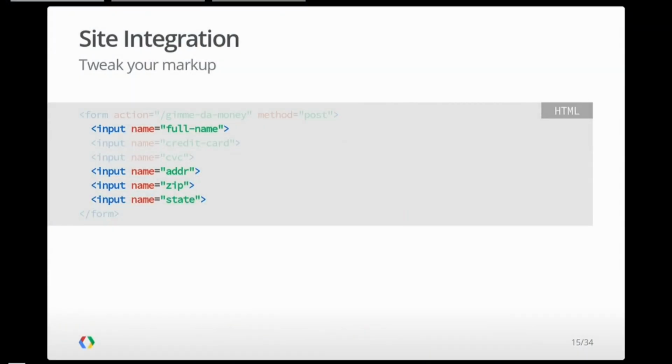So here's an example of a typical web form that you would see today. Unfortunately, the purpose of each input here isn't entirely clear to Chrome. It looks like billing because we have credit card and CVC, but we also have inputs that could be ambiguously for shipping or billing addresses, right? So in fact, it's not just unclear to Chrome. It's unclear to all browsers because this is a little underspecified.